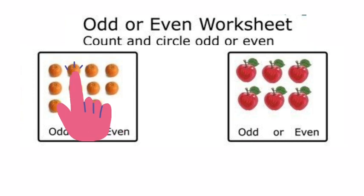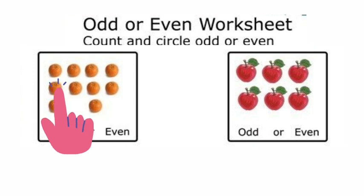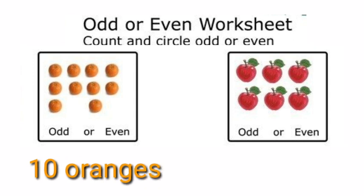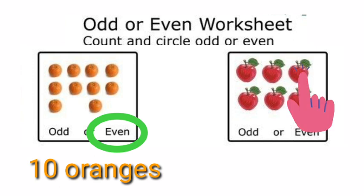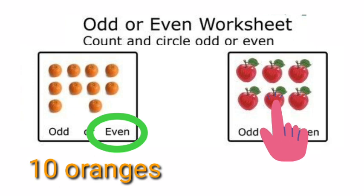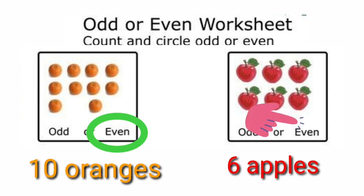1, 2, 3, 4, 5, 6, 7, 8, 9, 10 oranges. Even number. 1, 2, 3, 4, 5, 6 apples. Even number. Odd or even number.